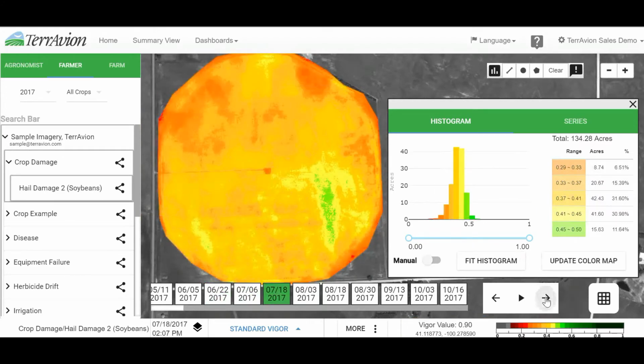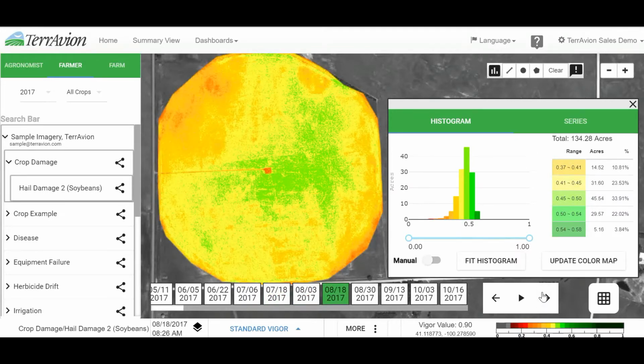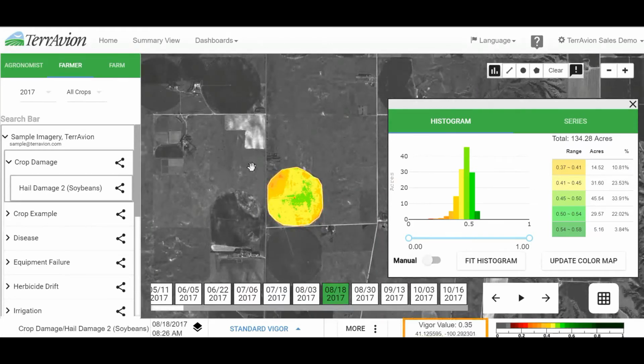And again, this is a really good tool to gauge temporal changes in your field. It's also a good tool if you're looking at the farm level at multiple fields and you want to compare them to each other, you want to work with the standard vigor.